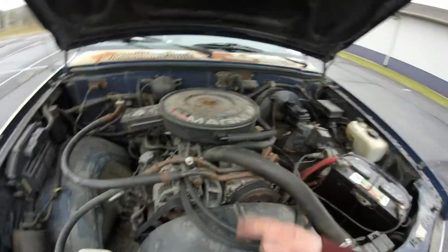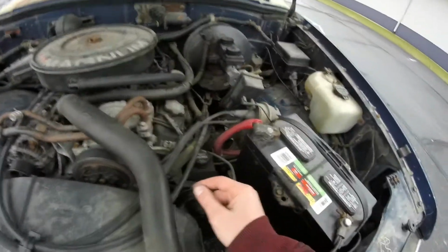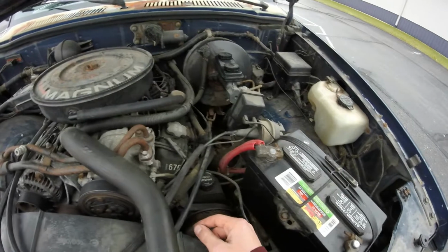Did a full tune-up, so oil change and new air filter, fresh spark plugs, which were a pain to get out, and I anti-seized the crap out of them when I put them back in.